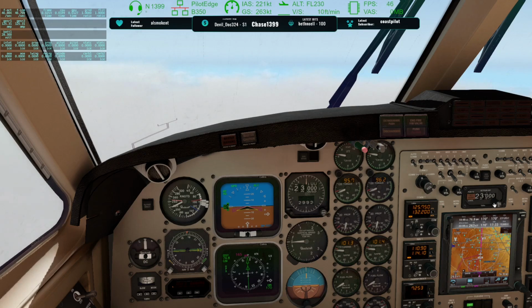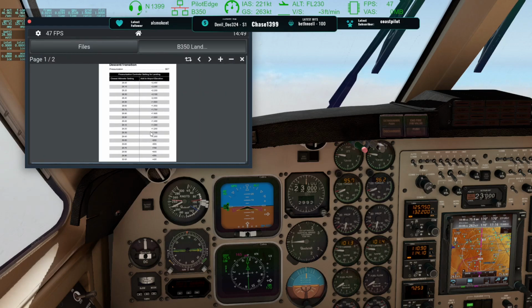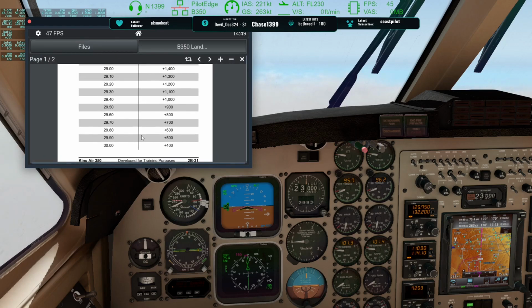Alright, so we're gonna go to 14 here in a moment. So we got VNAV, we got 3 minutes till top of descent. So we have to figure out our cabin pressure. So he said 29.98, so basically 400 above field.